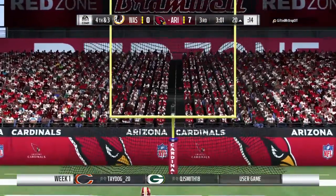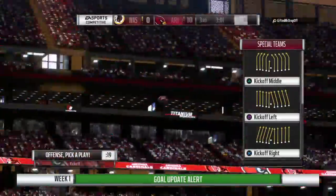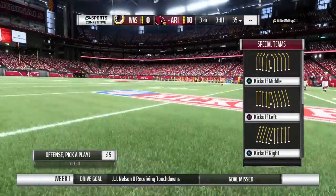And Dawson's kick is good. And the lead moves to 10-zip. So put another 3 on the board. All things considered, a good opening drive to begin the 3rd quarter.